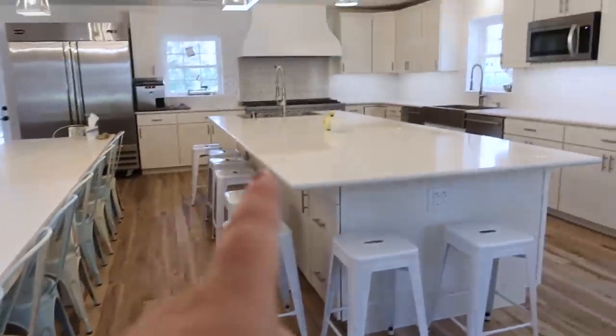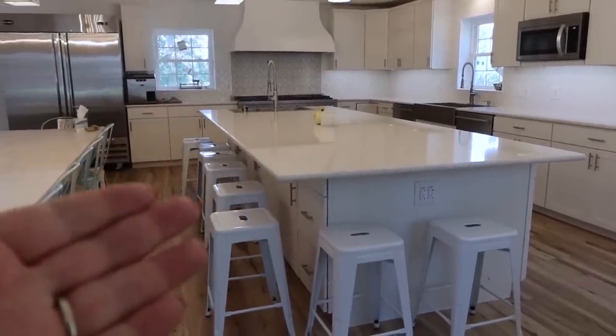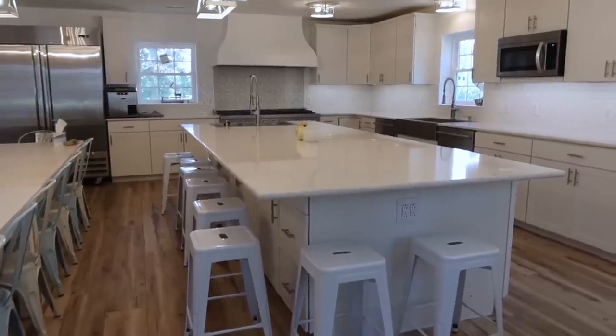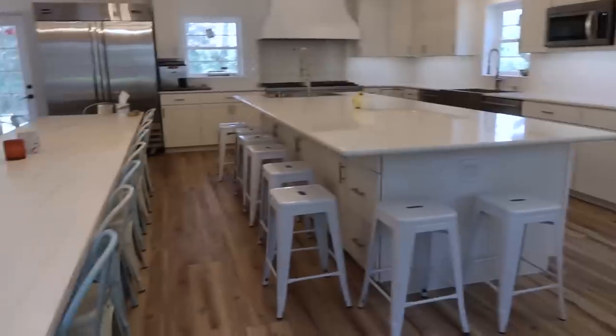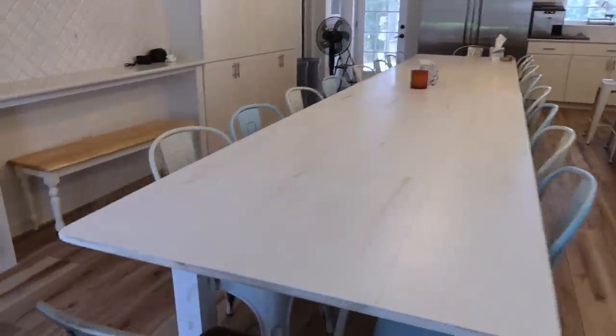And actually, this island, originally we had it as 6 feet wide, and we reduced it to 5 feet wide, including that overhang there, just so that we would have more room in the section. But again, I could not be happier about how this turned out.